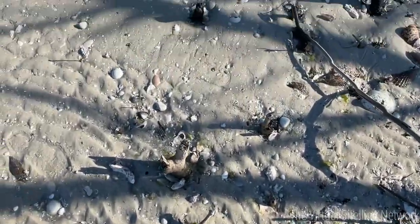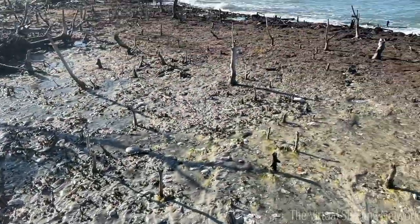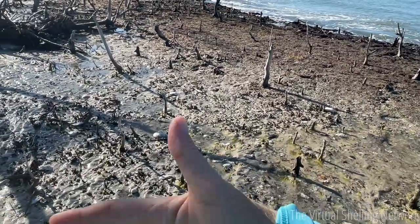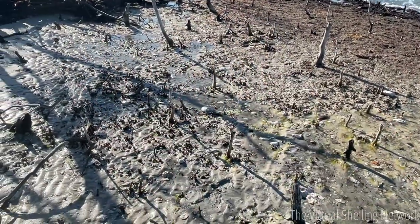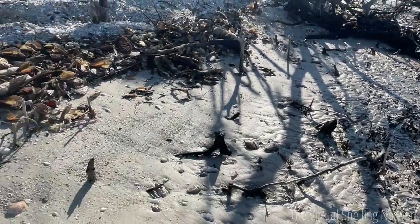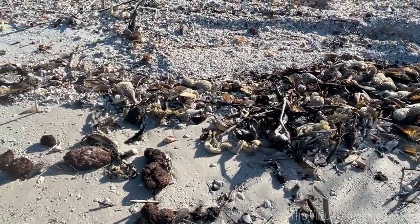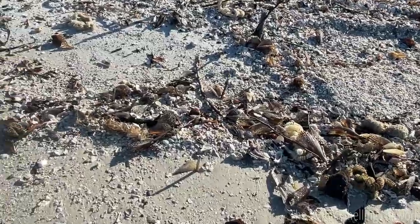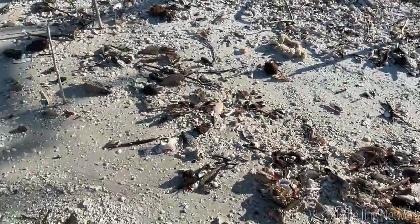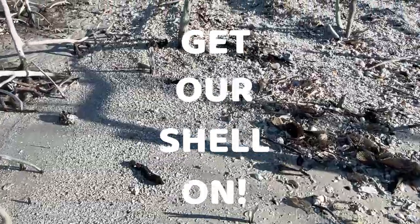So what I want to show you guys is when the tide comes in over all of this kind of mud bank here, it really washes in a lot of stuff. This is a great place to come after storms because a lot of stuff blows in. And I want to show you this wrack line here, and we're going to investigate this whole thing. And there are so many awesome things in this wrack line to show you guys right here. Alrighty, so we're going to come down here a little bit and we are going to get our shell on.